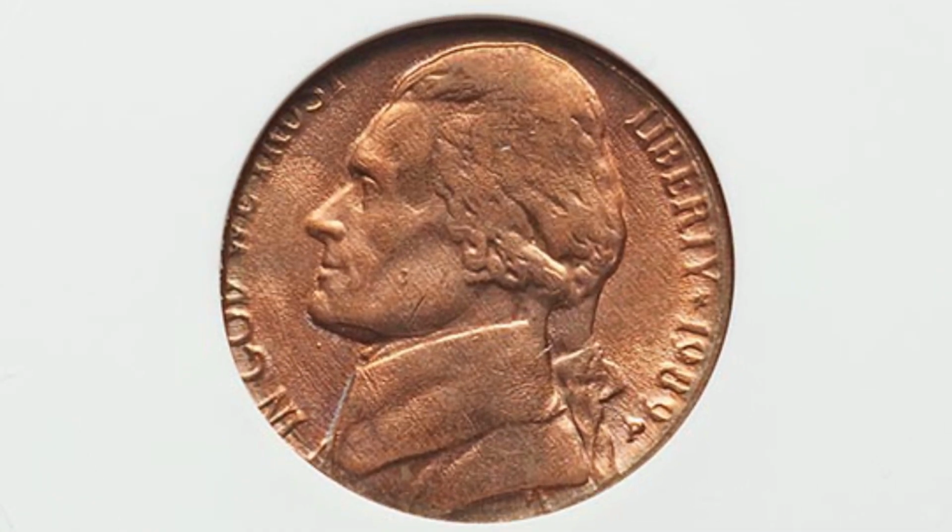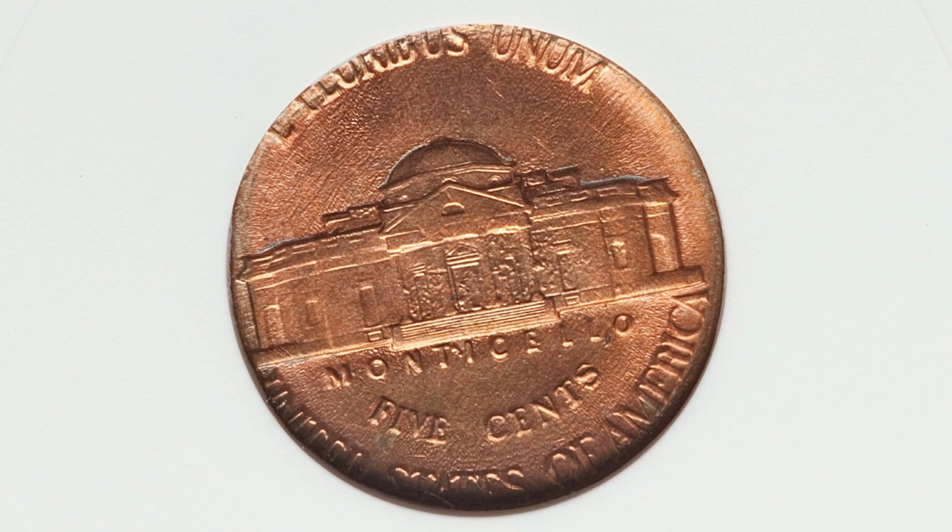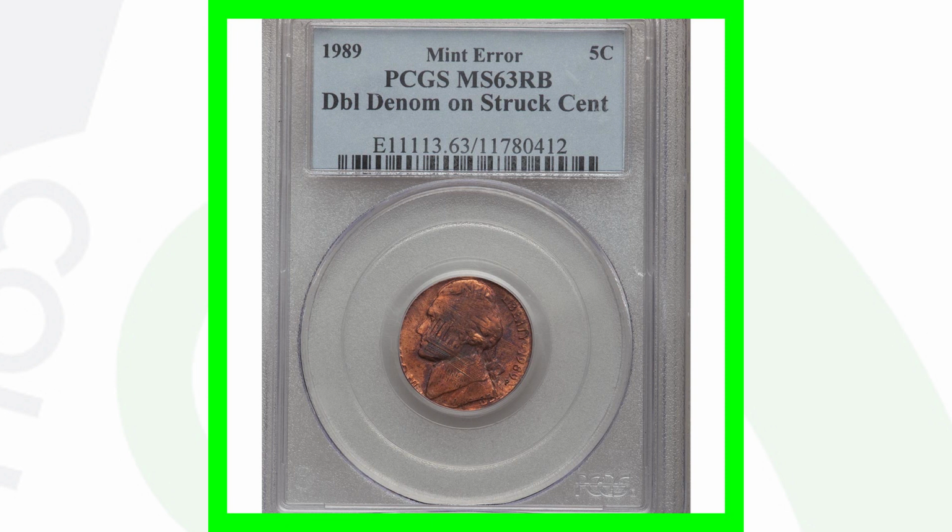Now here's a 1989 Jefferson nickel that has been struck onto a 1 cent planchet. So we have the nickel design struck onto a penny planchet. It is graded by ANACS at a mint state 62 red, and this coin ended up selling for over $430.